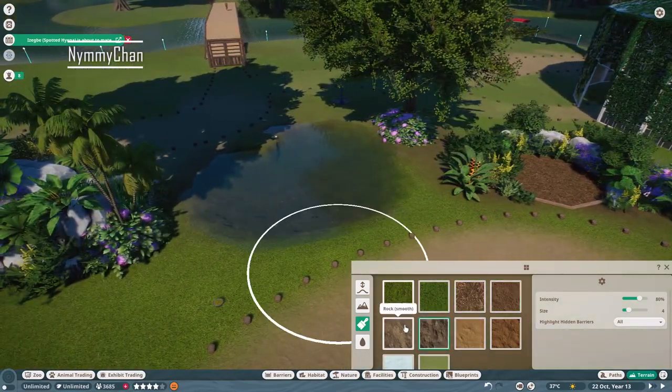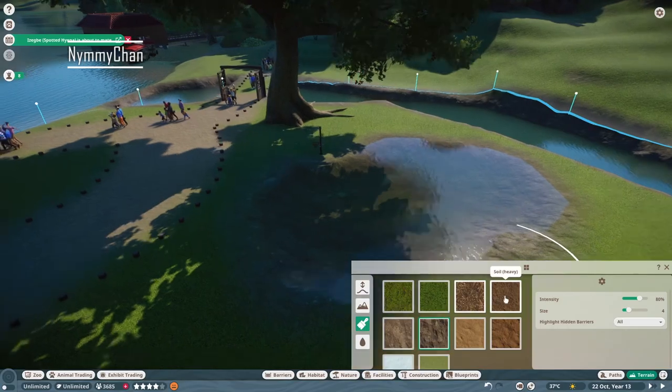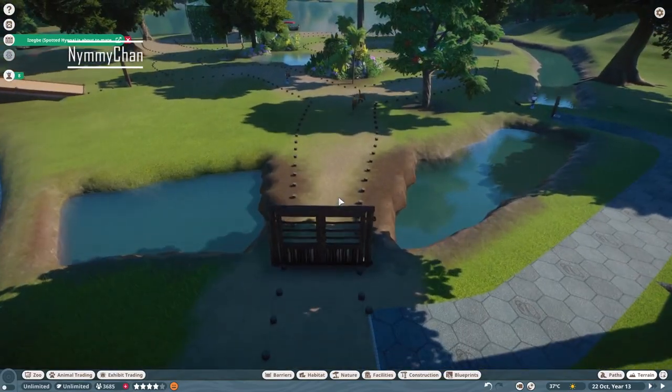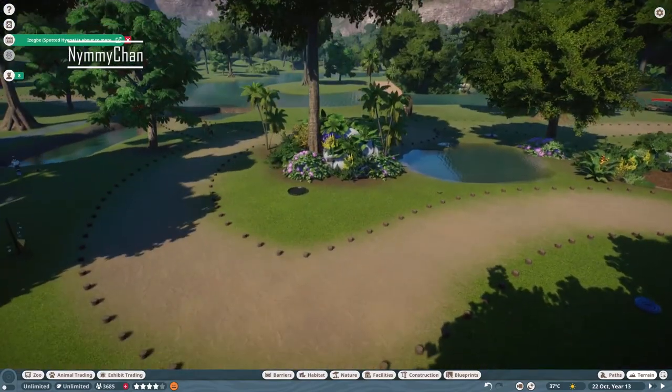Some mud, some rocks, because I promised myself that I would do more with terrain. And look, I actually remembered and I did that. And that's quite impressive, because usually I forget terrain work. But this time I didn't, and I'm quite happy with it.